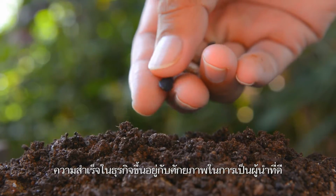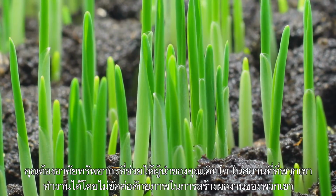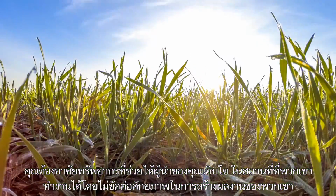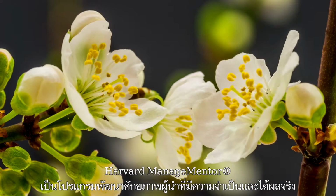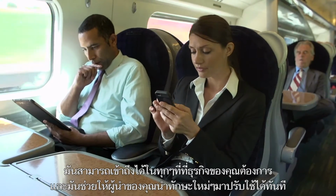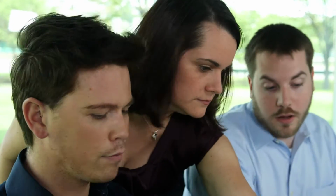Success in business depends upon great leadership. You need a resource that can grow your leaders where they work without interrupting their productivity. Harvard ManageMentor is essential, proven leadership development. It's available anywhere your business needs it, and it gets your leaders to quickly apply new skills.